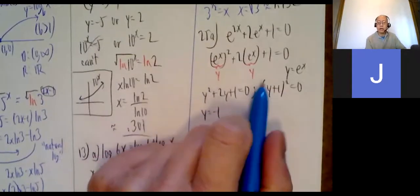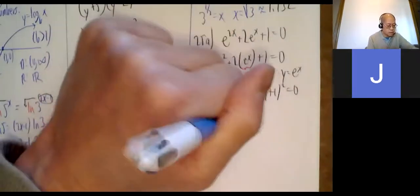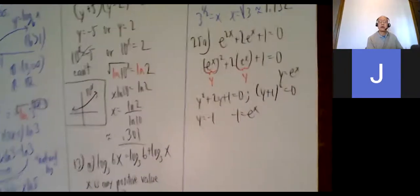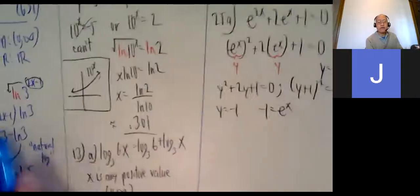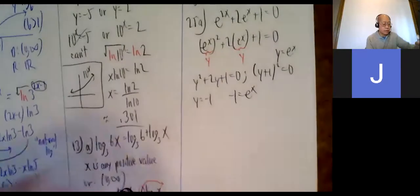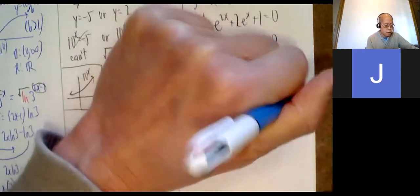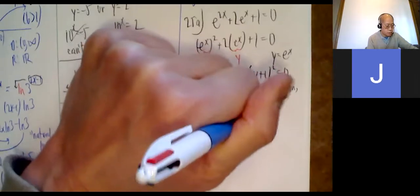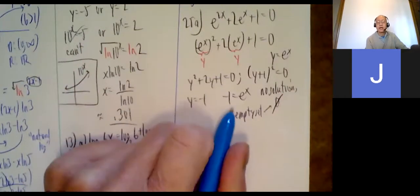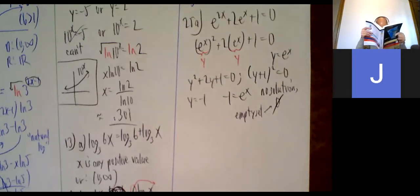And change it back to what it was. y is negative 1, so negative 1 equals e to the x. An exponential function negative? That can never happen, right? So no solution. You can write this symbol, which stands for the empty set, also, for no solution. e to the x can never be negative 1. Okay.